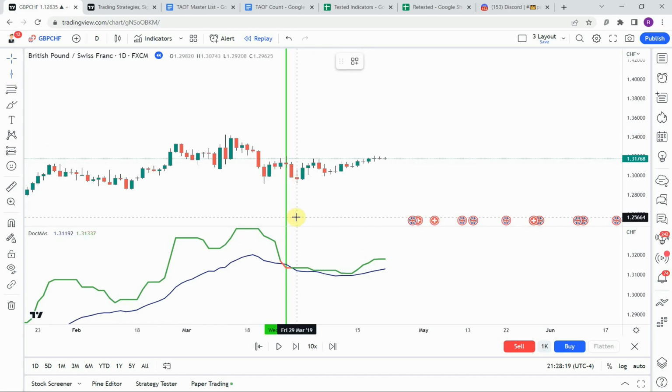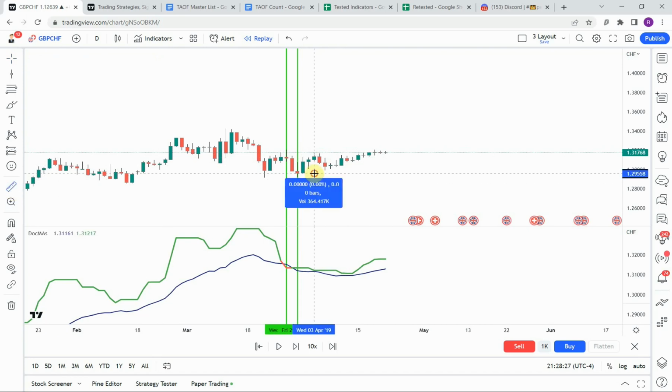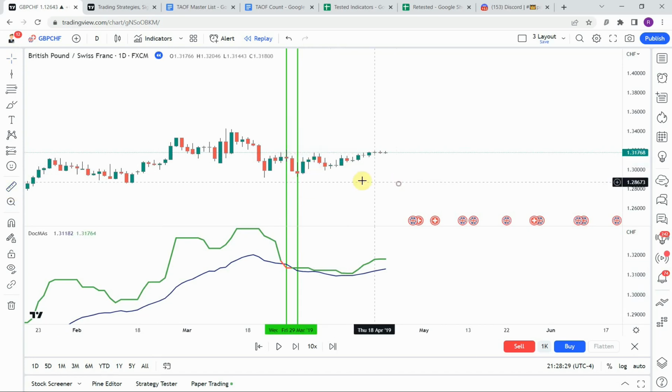Then it looks like we're going to pick up a long right here on this one and get a move right back to the upside there, which does appear as though, yep, would have gotten us to our take profit as well. So what I'm going to do now is go ahead and fast forward through the rest of the testing. That way things don't get too long, and we'll pick this up when we are at the end of the year.